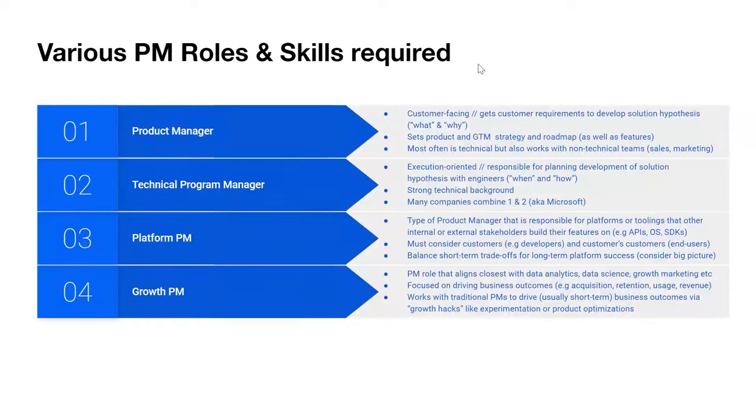Really quickly, for those of you that may not know, a traditional product manager focuses on the what and the why. They're usually customer facing. They set the product and go-to-market strategy. They're most often technical, but they can also work with non-technical teams. Sometimes you'll see someone say product manager technical, but it's just product manager. The key difference is how technical are they, and if the product that they're working on is a technical product like AWS or Azure, or a non-technical product.